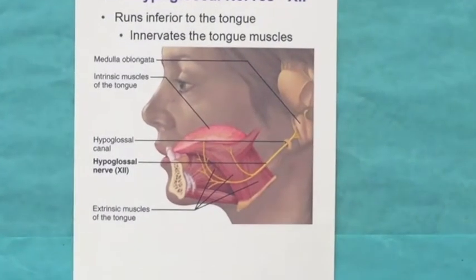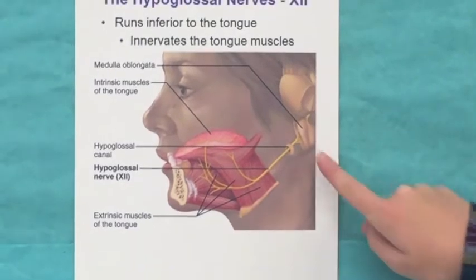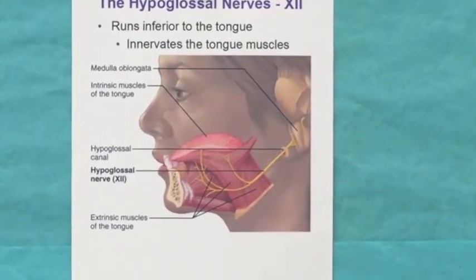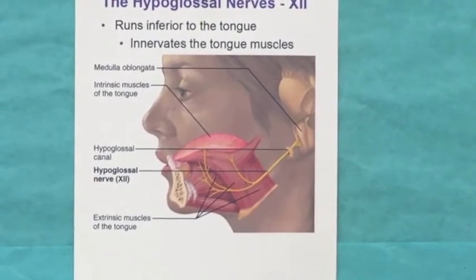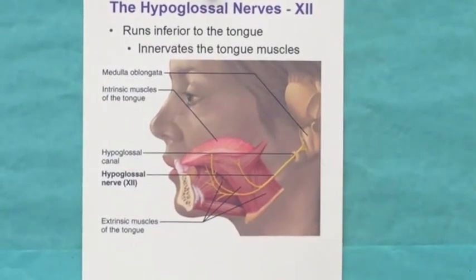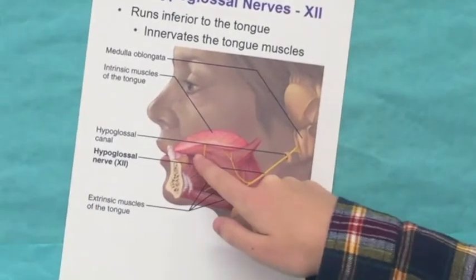After exiting the medulla, its several sections combine to form two roots at the base of the skull. The roots travel through the hypoglossal canal where they connect and go down to the posterior of the neck. Before long, the nerves curve slightly superior and end on the underside of the tongue.